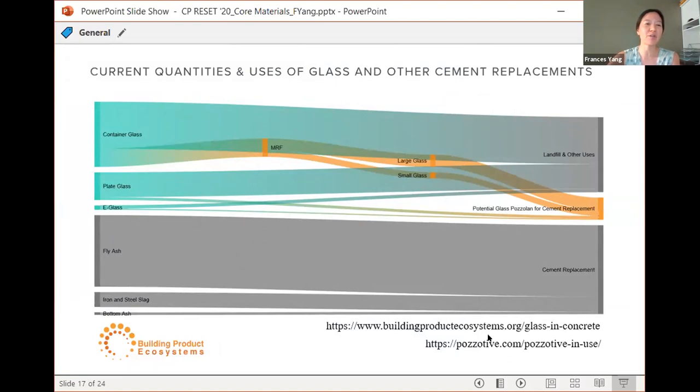So I think it's important to note too that there are some other pozzolanic or supplementary cementitious materials coming up that are exciting. This in particular is a ground glass pozzolan, and it's utilizing glass that would otherwise go to landfill. So not wanting to divert what's already being recycled well, but what's going to the landfill, there's quite a lot of it. And Building Product Ecosystem really helped to catalyze this. This is from their website, and if you want to learn more about this, you can go to either of these websites. And Positive is an actual manufacturer, and they have quite a few projects now done on the East Coast of the United States.